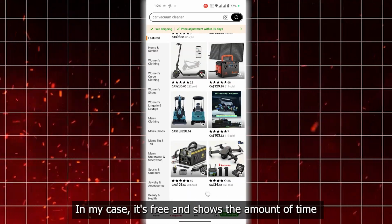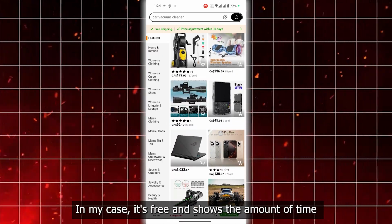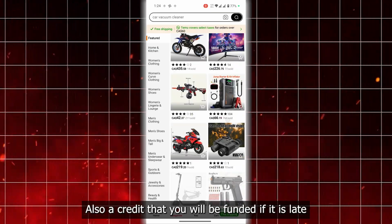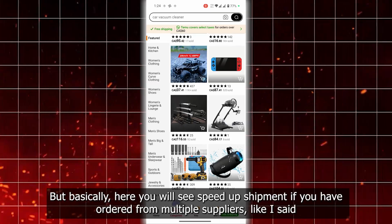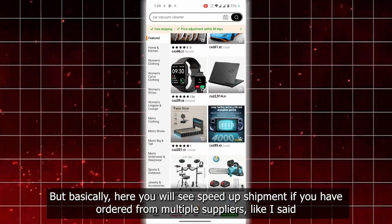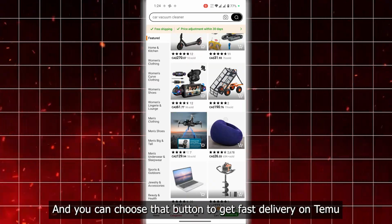In my case, it's free and shows the amount of time. Also a credit that you will be funded if it's late. But basically, here we will see speed up shipment if you have ordered from multiple suppliers, like I said. And you can choose that button to get fast delivery on Temu.